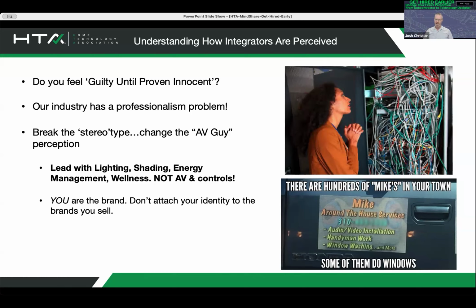Well, lead with lighting and shading. Architects and designers care about this stuff. They understand that, every house has lights, right? So lead with those things. If you get your foot in the door with the lighting and the shading, and if you're doing energy management, that's another big one, a very ascendant topic. And lighting fixtures, a really big topic. They're more apt to talk to you then. Don't talk about the audio, video, controls. Once you're on the project, all that other stuff comes with it. It just backfills. So it's just changing your focus.